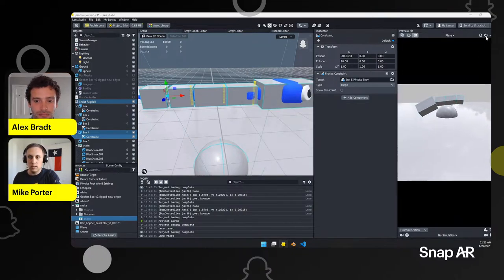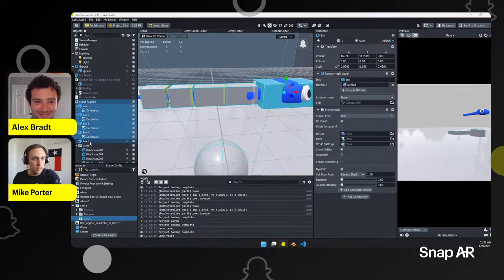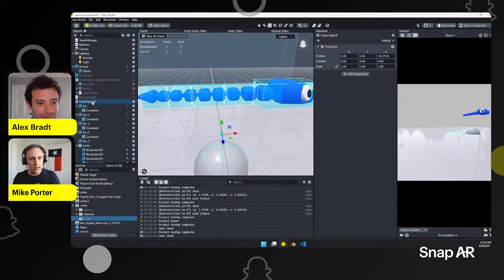Now if we reset our lens, you can see we have this ragdoll here with these boxes. It falls down, hits that, and kind of flops around. So let's go ahead and hide our boxes again. And now we want the snake to actually track to that.